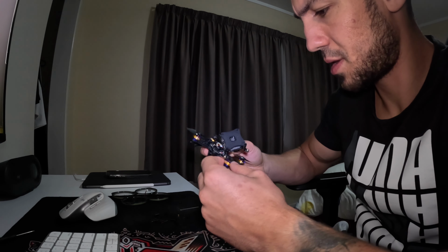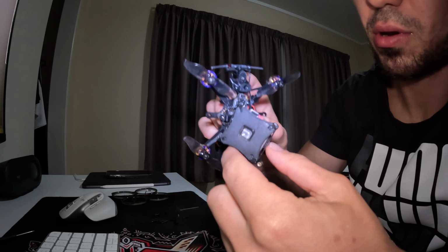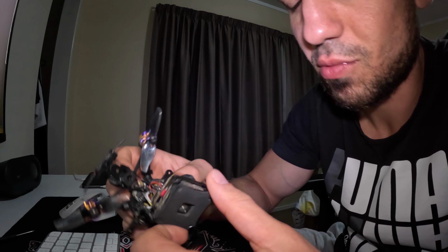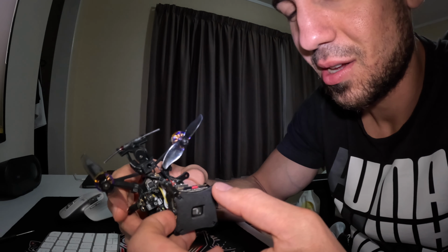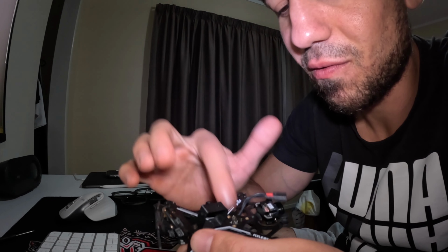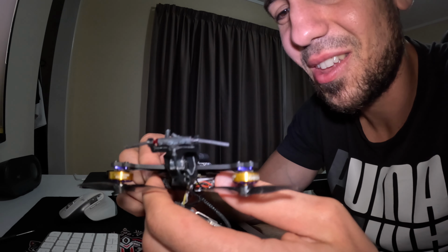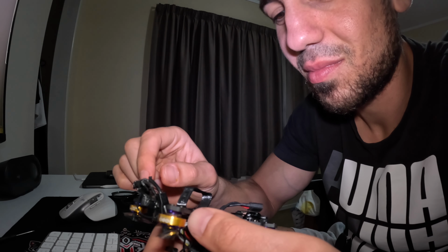So the plan is, obviously I need to fix this bottom bit because it's been absolutely thrashed from all the skilled landing that I did. I'll replace the sponge as well down the bottom, and I actually ended up getting a new frame, which was only like $10. DJI could never, but the new frame is better, and don't ask me why.